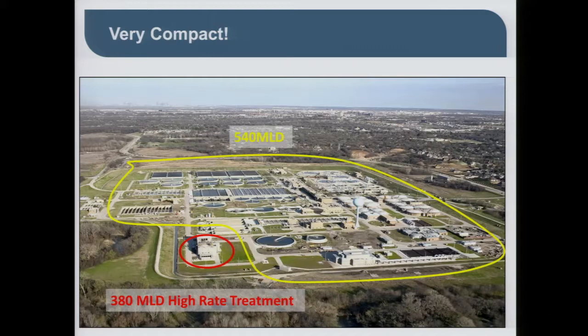I mentioned compactness. This picture really says it all. So this is a very large treatment plant serving over 1 million people. It's down in Texas. Over 500 million litres a day of capacity, huge. And almost the same capacity in this little Actiflo plant down here in the corner. So you can see the difference in scale.